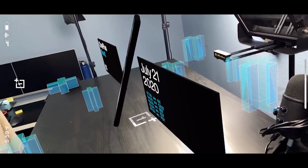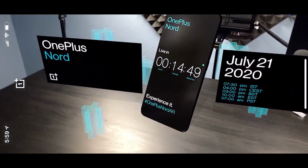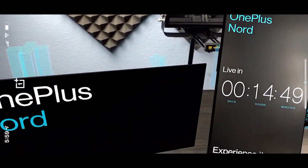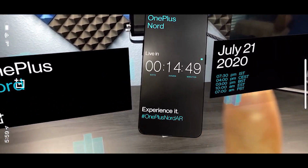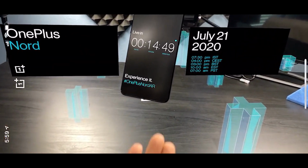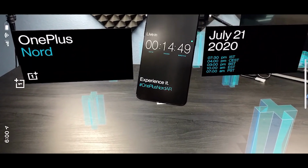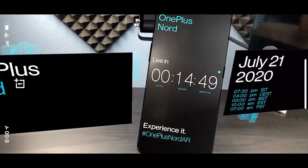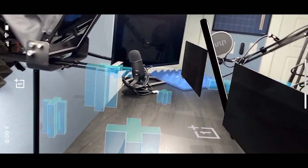So although I can walk around it, there's not going to be much to it, and you can't really interact or make any changes to what's being displayed itself. You can't interact with it. So what I'll go ahead and do is set up my tripod and hardware for the launch event itself, and then we'll just wait for it to get started.